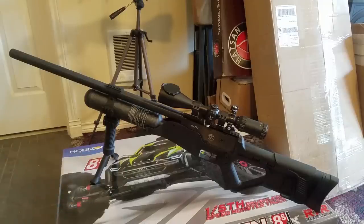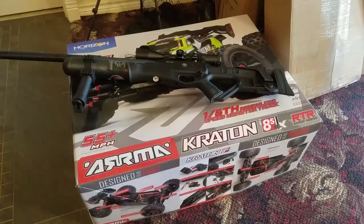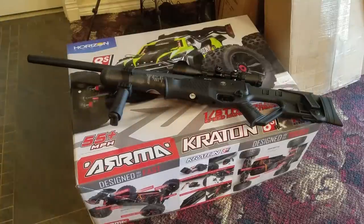It's a pretty big gun, pretty long dog. So just for a size perspective, there's the Hatsan Blitz compared to the size of this RC truck.